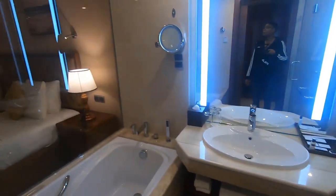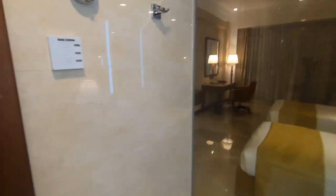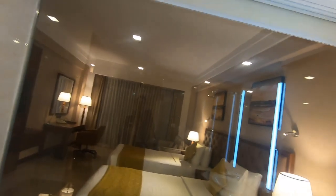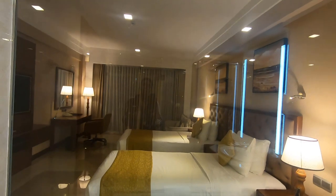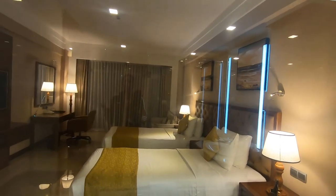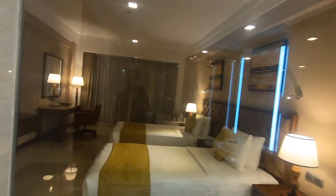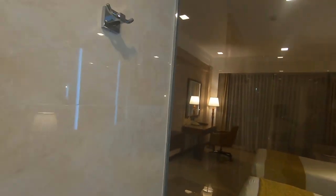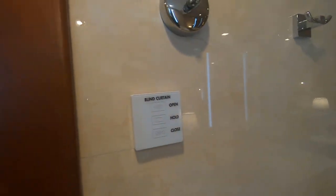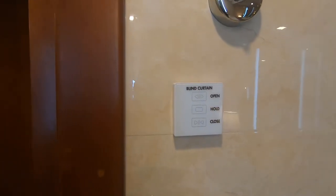Last thing to show you is how to control these blinds. If you're in the room by yourself, you might not care whether this is open or not. If you're sharing with somebody, even if they are your loved one, you might want to use the toilet in peace. You might not necessarily want them watching you while you're on the toilet.